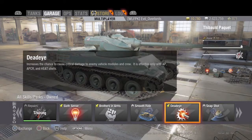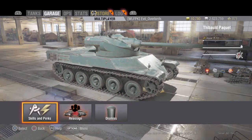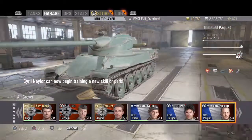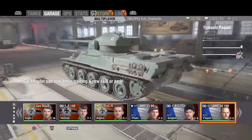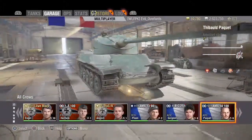I put Deadeye on because I am shooting AP rounds and APCR rounds, just for that increased chance to catch people on fire or ammo rack them, you know, just get those critical hits in there. And I actually have noticed an increase. It's not a lot, but it helps out.